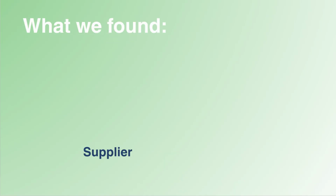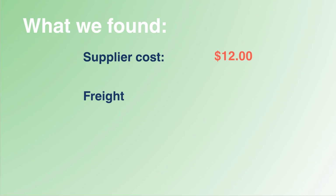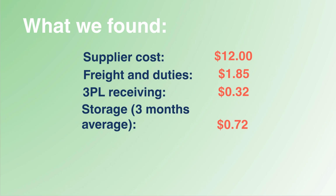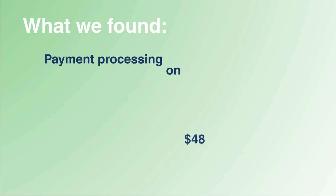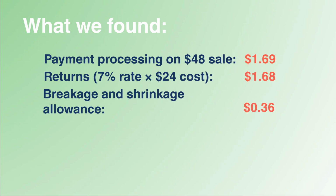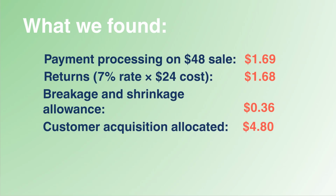When we did the full cost audit, here's what we found. Supplier cost is $12. Freight and duties is $1.85. 3PL receiving is $0.32. Storage, 3 months average, is $0.72. Pick and pack is $3.20. Packaging materials is $0.95. Payment processing on a $48 sale is $1.69. Returns is $1.68. Breakage and shrinkage allowance is $0.36. Customer acquisition allocated is $4.80.